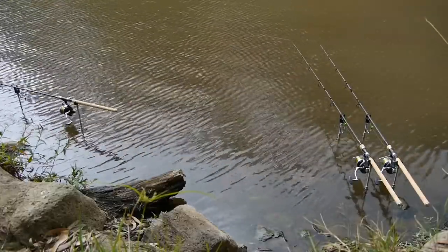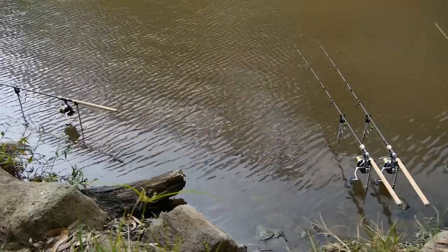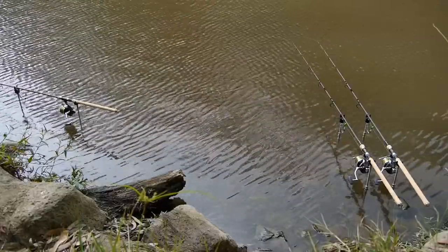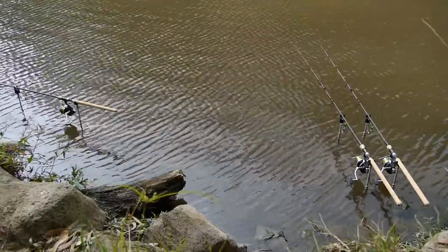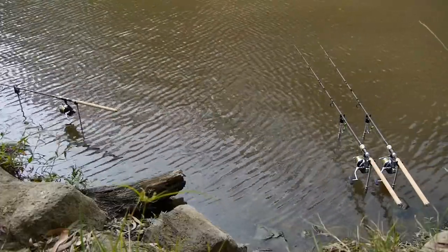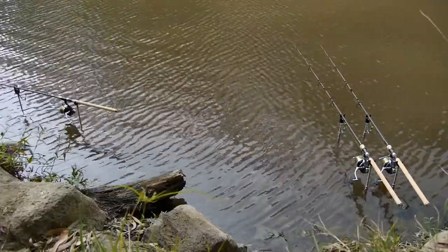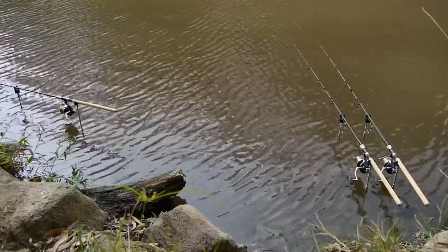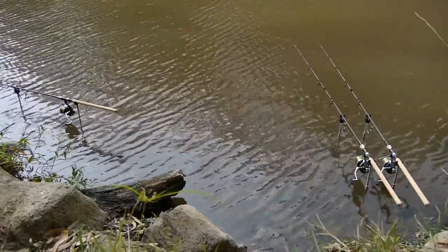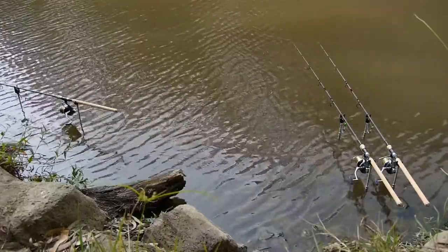I'll probably be on at about 2 o'clock, just under the 24-hour mark, but it's a start. This is where I believe there's a whacker, and this is what I'm going to target and focus on. It's a little bit of drizzle now, so I should just cut for the moment. See you in a minute.